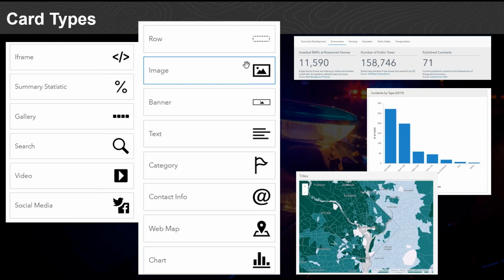If you want to be able to incorporate content from other locations, you have the ability to embed videos, whether it's your videos that are hosted internally or whether they're coming from a video hosting service such as YouTube or Vimeo. And you can also embed social media feeds. So if you have a Twitter feed for your agency that you're tracking and you want to have that inside your site, you can do that as well.